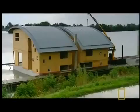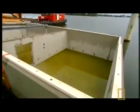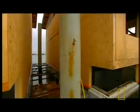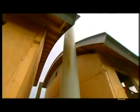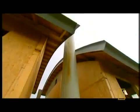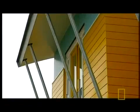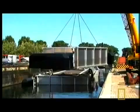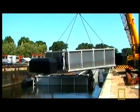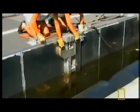The constructions are built on large concrete basins like giant square barges. These are loosely attached to mooring poles that allow the houses to rise and fall with the water level. Fitted out in lightweight wood and plastic, the top balances perfectly on the hollow, floating concrete base. And it's not only floating homes that the Dutch are developing. The possibilities are as endless as the Dutch's ingenuity.